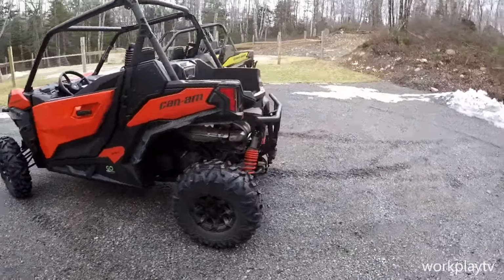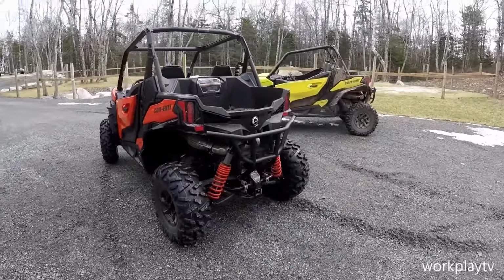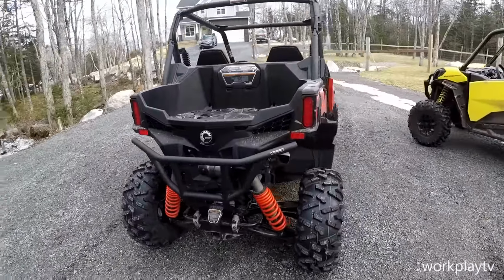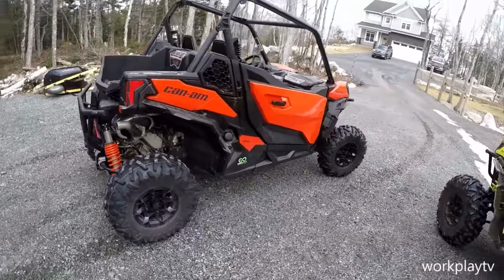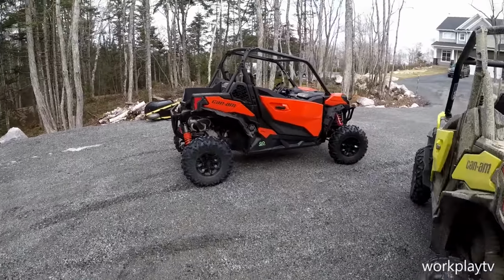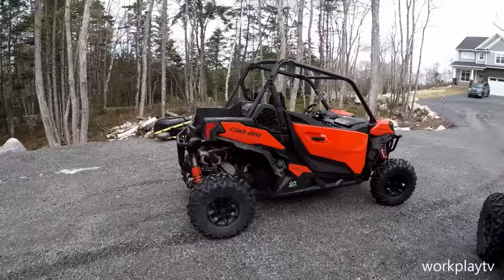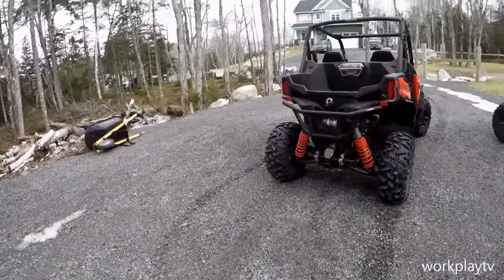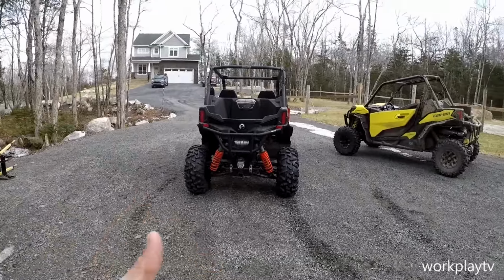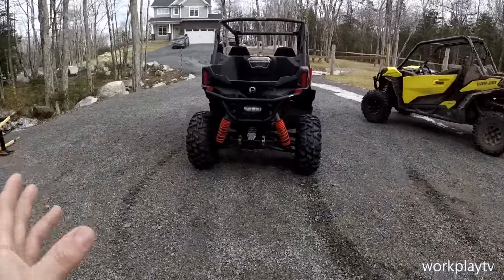And honestly, when Polaris first came out with the Generals, I loved the look of them. I absolutely loved the look of them. That's sort of what I was leaning towards until Can-Am came out with these. I have Can-Am ATVs, an Outlander 650 Max XT and an 800 Outlander Max XT. And they came out with this thing and I just fell in love with it instantly. I love the way it looks from behind with the exposed Fox shocks and the orange coils that match the color of the paint, same as the yellow. I just love the look of it. The back end, the tailpipe has this odd shaped tailpipe, which is awesome.